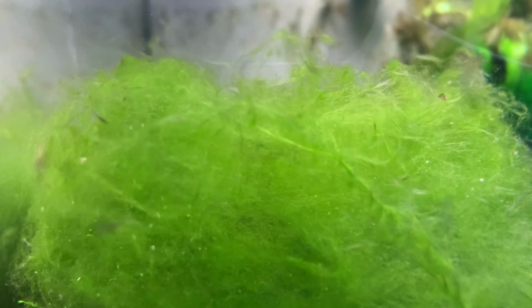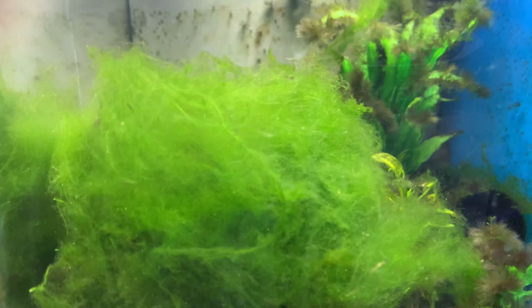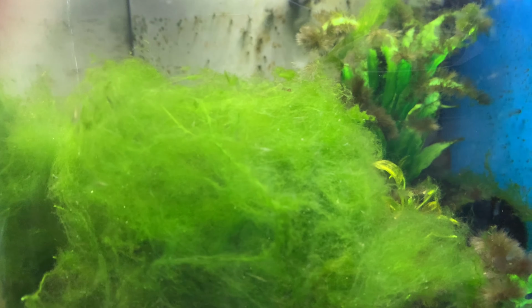So what caused this algae to appear? I mean, other than my lack of competence with anything green in the fish tank, well, keeping it simple, algae blooms usually occur in a tank that has an excess of nutrients, specifically phosphorus, whose levels spike because of overfeeding and excess leftover food. The algae consumes the nitrogen and the phosphorus for growth and reproduction.